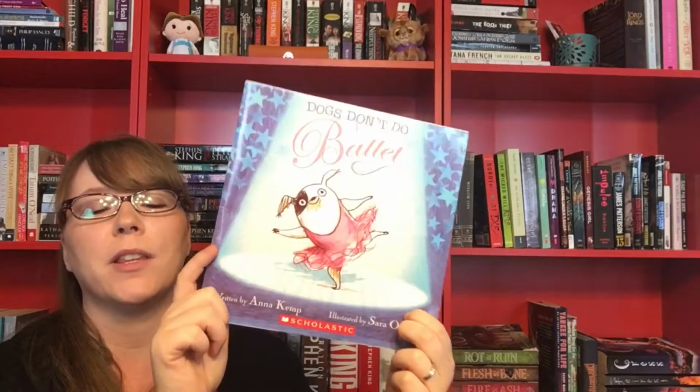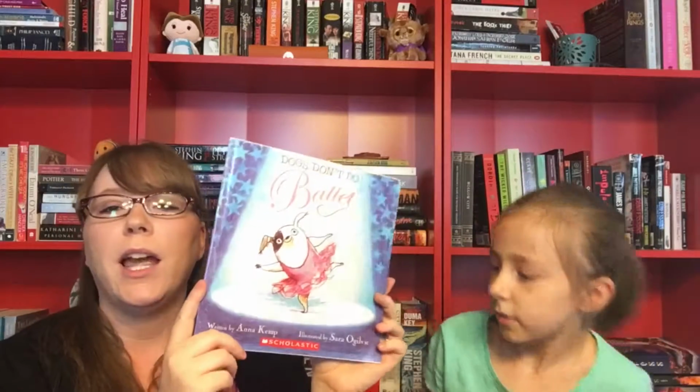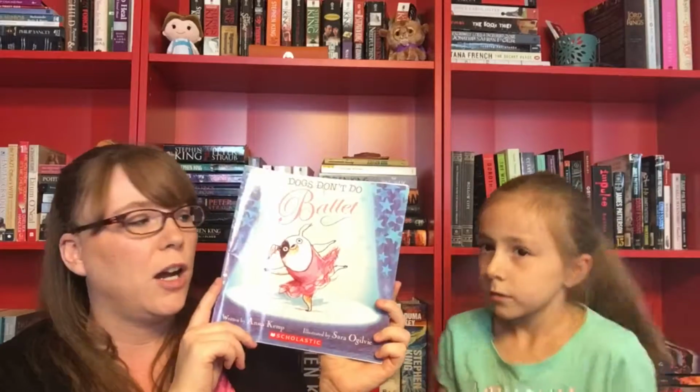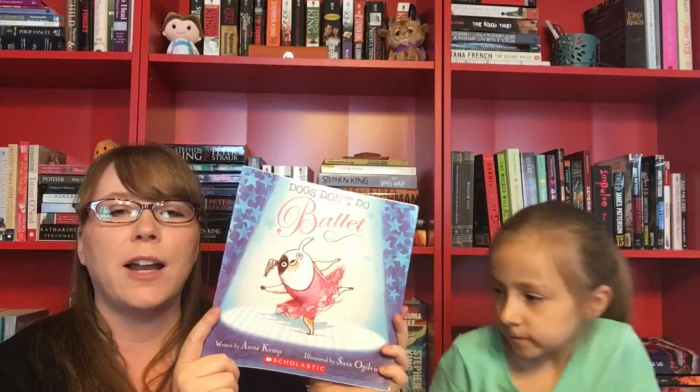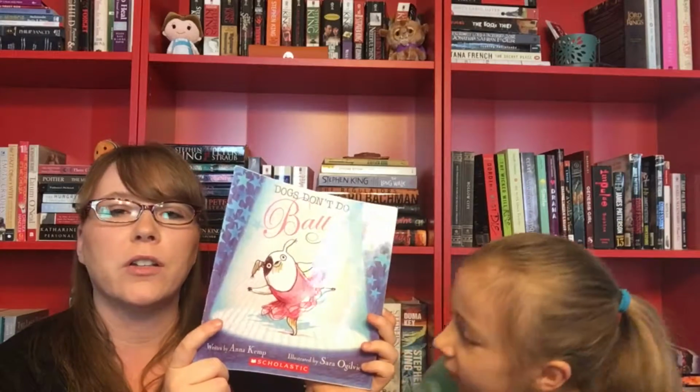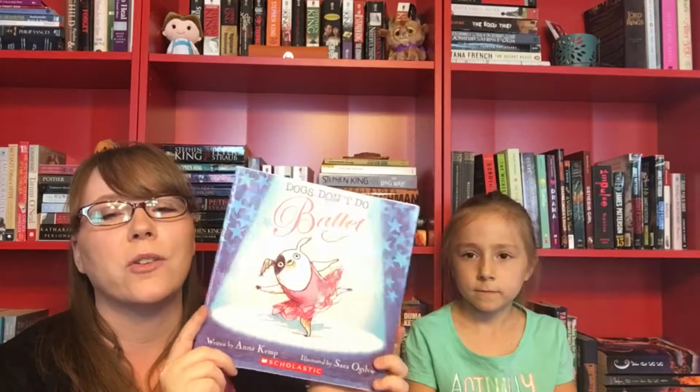It's got a little bit of a glare from the lighting, but hopefully you can see that well. And this is written by Anna Kemp and illustrated by Sarah Ogilvy. I probably butchered that name as well, but anyway, this is an adorable story about a little dog who doesn't do the regular, normal dog things. He, to his owner's dismay, is only interested in ballet. And so she takes ballet, and this goes on and on about how this dog loves ballet, and the dog gets told over and over, dogs don't do ballet, you can't do ballet. But he doesn't listen to anyone, and he does ballet, and it's a spectacular story showing that you can really do anything.